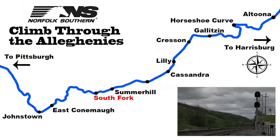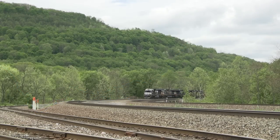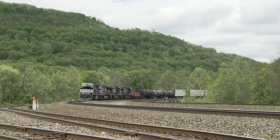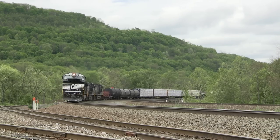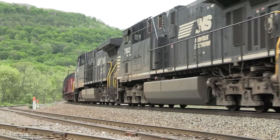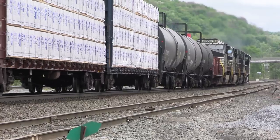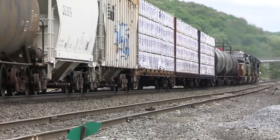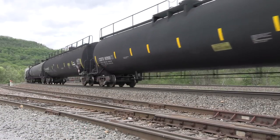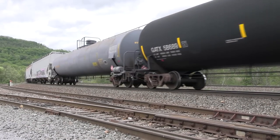Moving 8 miles to the east, we find ourselves in South Fork, at milepost 265.6. Train 38G is a mixed freight that works eastbound from Conway, Pennsylvania to Abrams, Pennsylvania 7 days a week.